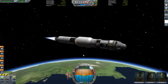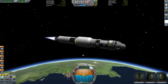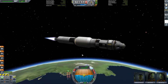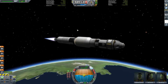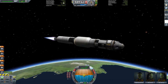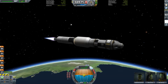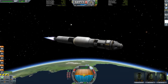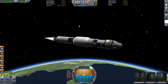How's our apoapsis doing? We want to keep thrusting to 70. Our time to apoapsis is still decreasing. Just now increasing, so hopefully we just carry on like that. And we'll get up to about 80,000, and then we should have a bit of spare time to apoapsis in which to complete our manoeuvre, which has some added complications because of recent patching, but yeah, we will come to that later.